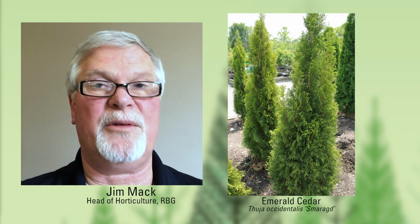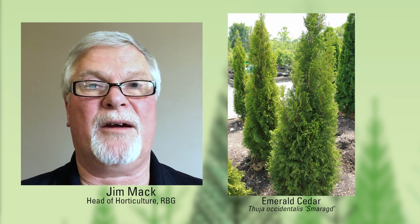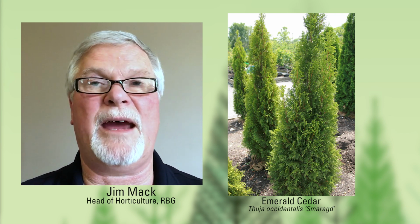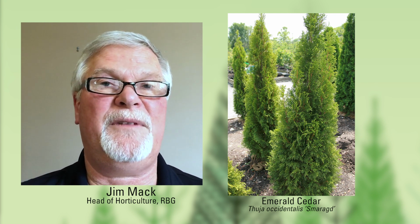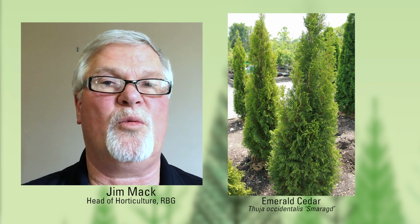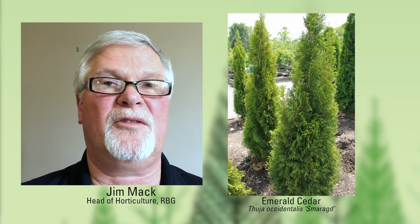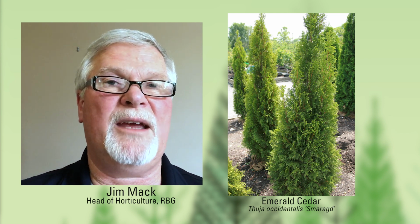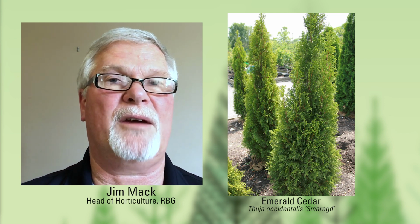And one of the better cultivars is the emerald cedar, or Thuja occidentalis 'Smaragd', which is the actual cultivar developed by the Danish. It's a Danish word for emerald. And this plant grows to approximately 15 foot tall by a 4 foot width and can be used as a pretty nice dense screen that you would cut or trim to shape a little bit, but it doesn't need much trimming at all, really, just prior to the growth starting in the spring.